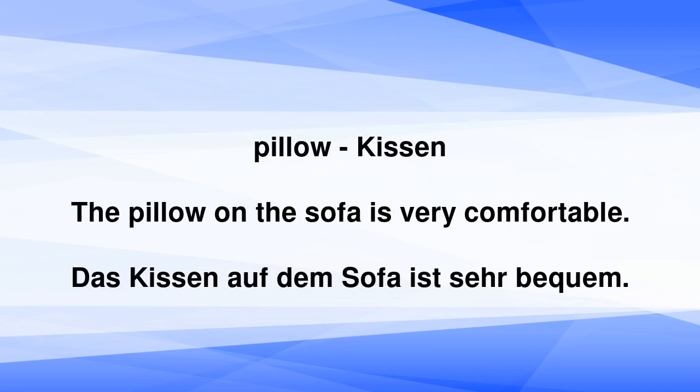Kissen. Pillow. Das Kissen auf dem Sofa ist sehr bequem. The pillow on the sofa is very comfortable.